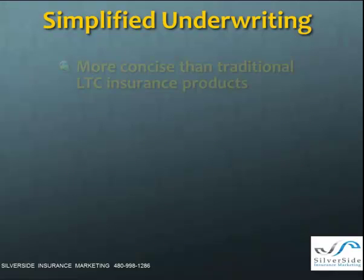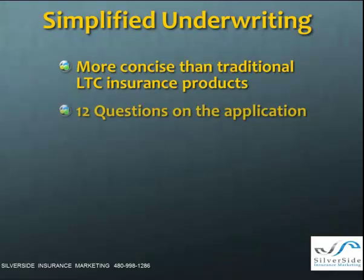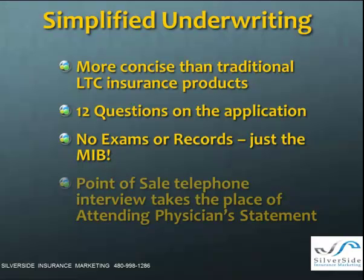Obviously we're referencing an annuity here, so if you traditionally sell annuities and you don't have a lot of experience with underwriting, do not let that intimidate you with this product. It's simplified, much more concise than traditional long-term care. 12 questions about your client's medical history on the application. We're not talking about blood draws, exam records. The MIB, which is the Medical Information Bureau, with a point of sale telephone call, the underwriter is going to bring up the MIB, an electronic database of your client's medical history. Whatever they've been diagnosed with, whatever pharmaceuticals they've been prescribed, will be on the MIB.